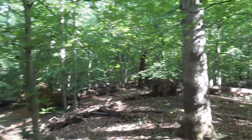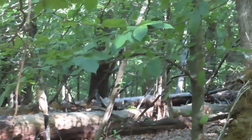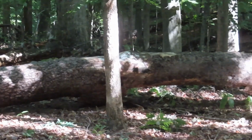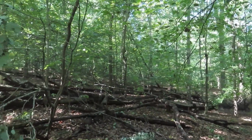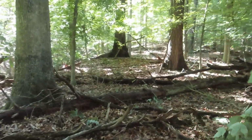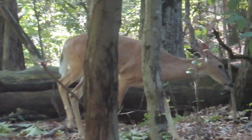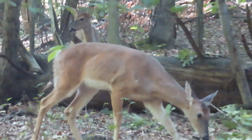So many trees down. This is a pretty good area to find deer, but it's not an easy area to hike. I just take my time. I never get in a hurry. I'm looking in front of me up the hill, and I see a deer, a young deer, looks like a doe. She's walking towards me.